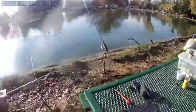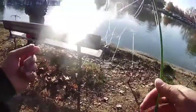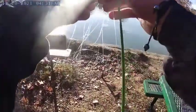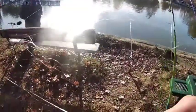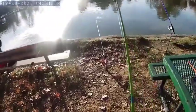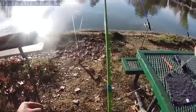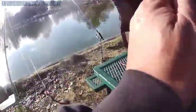Ooh-wee, look at that. Hey, I was pulling it in yesterday like this too with a bunch of other people's lines. Catfish line, I think. Yeah, I can't believe how much line is out there. It's like people were losing line and just left it. How far are you going out there?